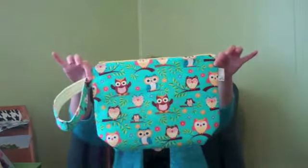I opened it at the post office, and the girl was like, that is so cute. Look at this. Ready? It's an owl bag from Pixie Knits. I so wasn't expecting it. The lovely Leslie, who is Pixie Knits on Ravelry, and she has an Etsy shop called Pixie Knits where she makes and sells bags. And she included this lovely note.